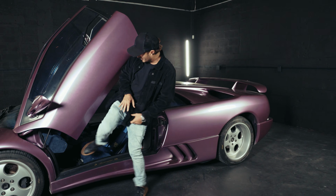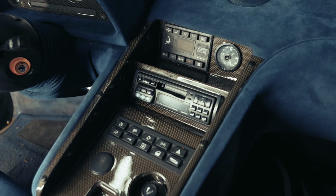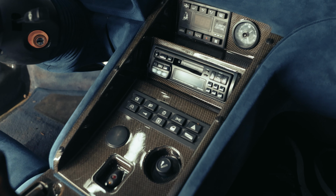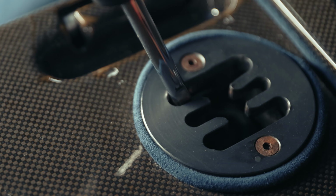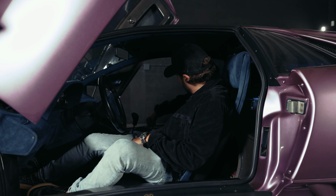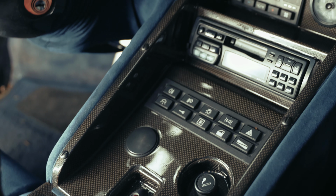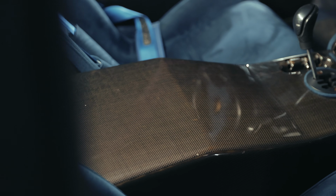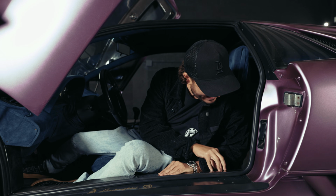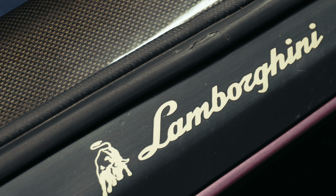The other thing, when you get into this car, you immediately notice this is different. The whole center console is completely different. Even the adjustable sway bar is different in this car. In the production cars, this was all Alcantara here. This console is all completely different. Someone had refinished the carbon fiber at one point to a gloss carbon fiber. We're going to have to go back to matte. We're going to start taking this all apart. I believe this is all original.